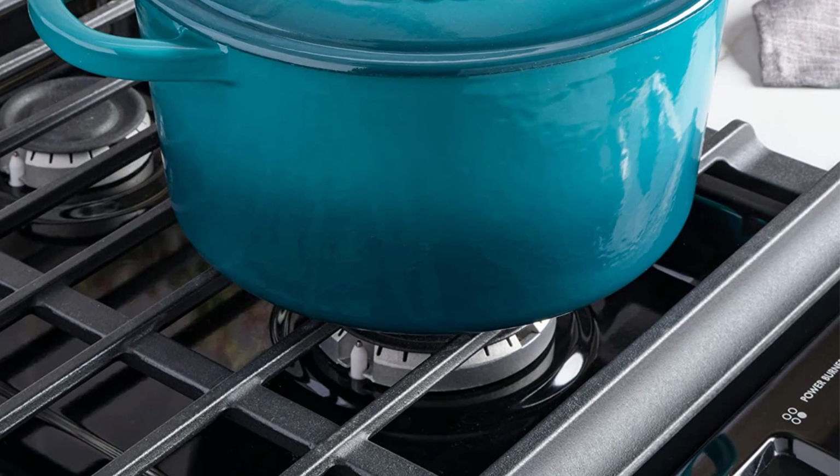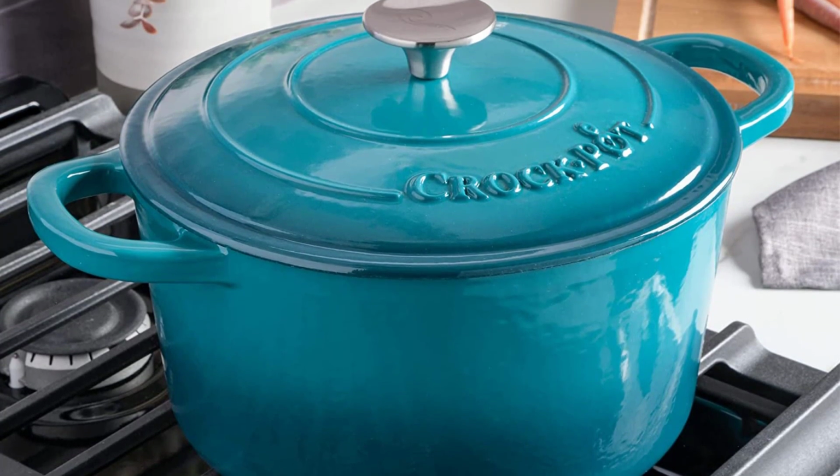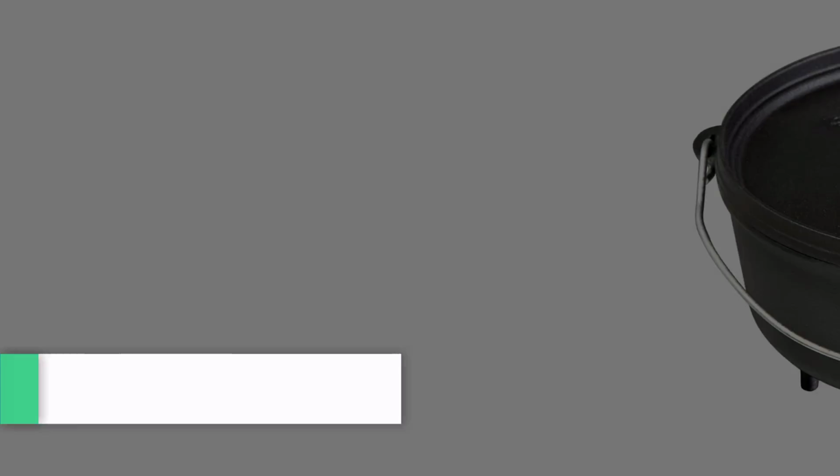When it came to cooking rice, it didn't stick or burn when left to simmer and steam, and all liquid was completely absorbed.